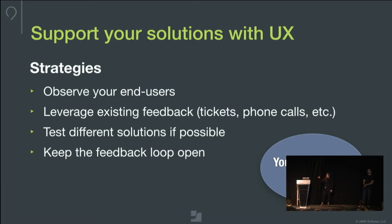Leveraging existing feedback loops. So you already probably have a ticketing system, probably take phone calls. And with the tickets, you want to close those because you're probably on kind of a time thing. You want to make sure that you close enough tickets by a certain amount of time. But if you're seeing a consistent ticket come through, find out why. Don't close the ticket, or close the ticket, but figure out why is this happening, and maybe ask the person.